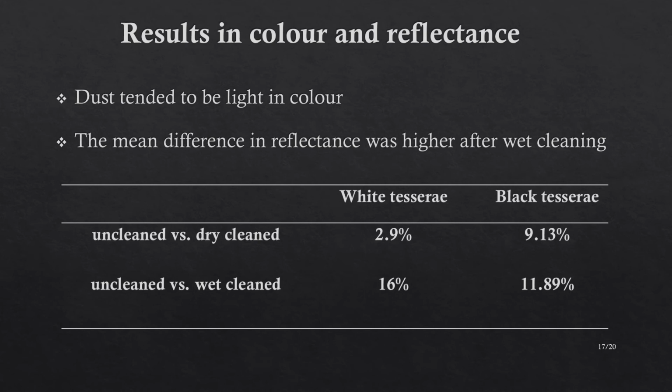The reflectance highly increased in the white areas, which were perceived as lighter. The main difference was obtained after the wet cleaning, so this could be the most suitable cleaning process for obtaining significant results, in spite of the risk that water implies for the conservation of the mosaic.